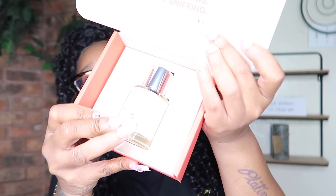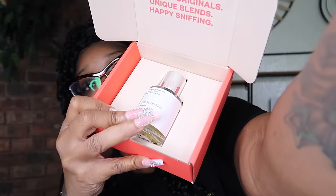So, same box and etc. This is just their collection. It's not inspired by any fragrances, but I'll tell y'all if they smell like something to me. This is the Genderless collection. And this is Oud and Rose on Fire. Ambery floral. That's interesting. That's really interesting.